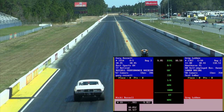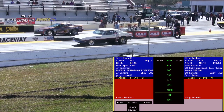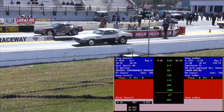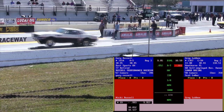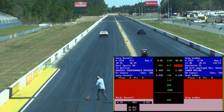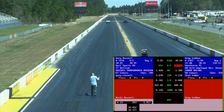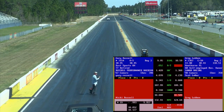Gary Russell, that is an A stick, SS396 4-speed 67 car. And Greg Lubin in the C-Automatic 98 model Camaro. So you're looking at 30 years of Camaro evolution right before your very eyes, and you're looking at a red light by 0.02 of a second. Greg goes red, Gary goes on.